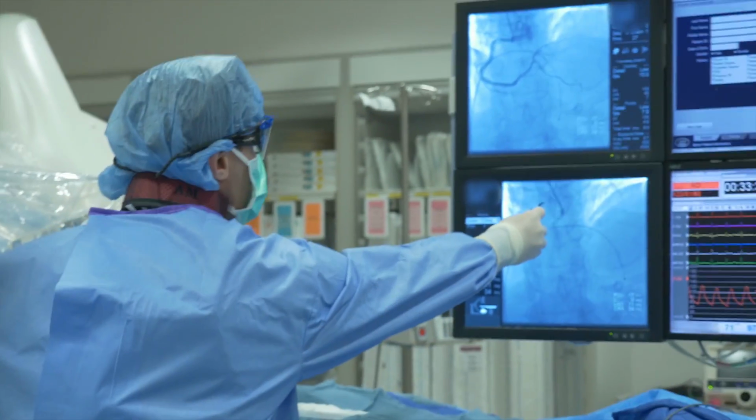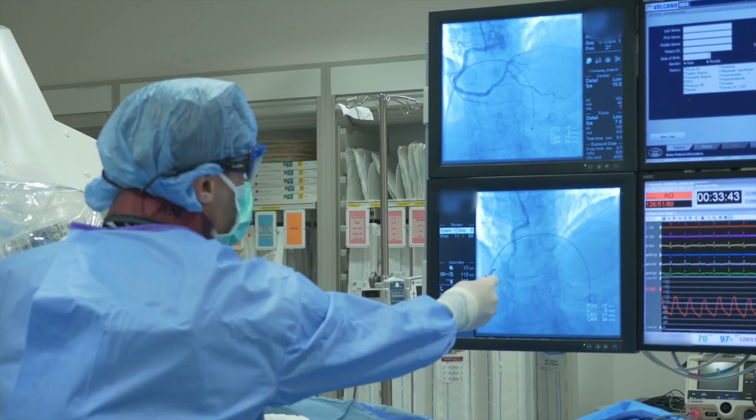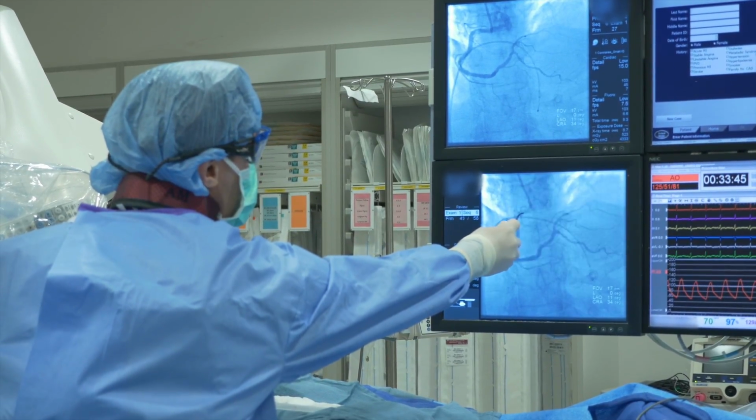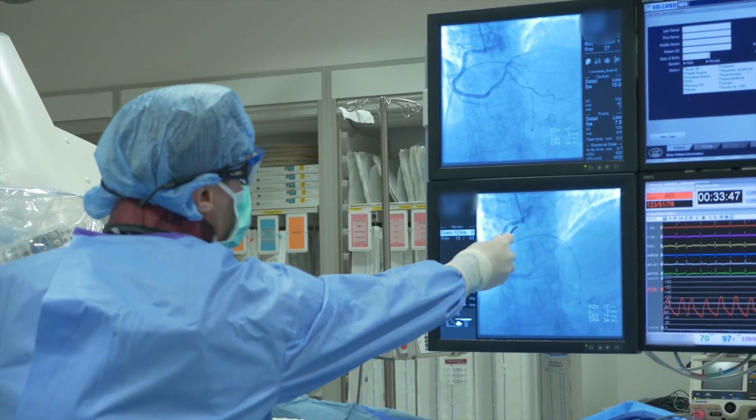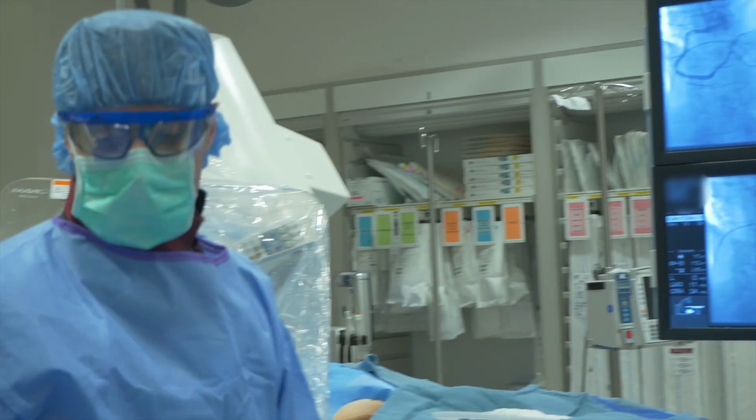So you can see here in the right coronary artery, there's an area in the proximal portion and the mid portion. There's some calcification. The lumen is very narrow up here and here, so we'll fix both of these spots. Otherwise, the vessel looks pretty good size.